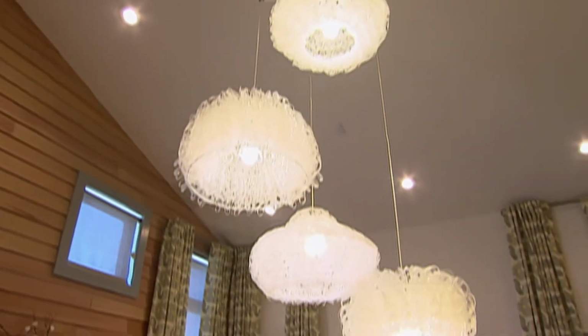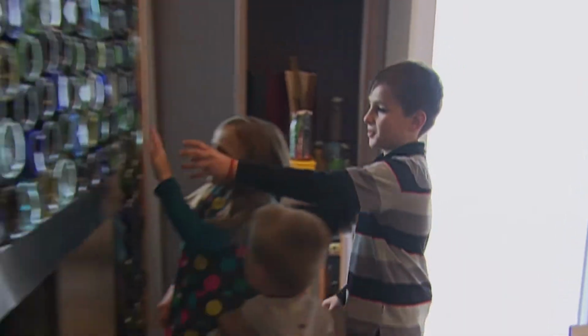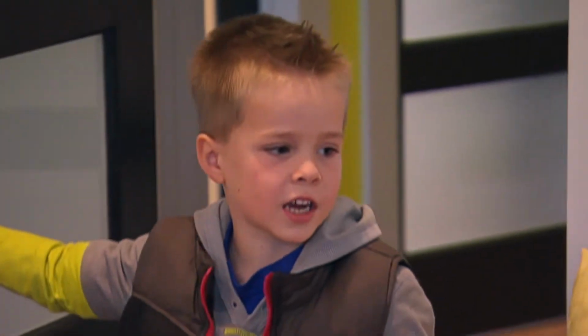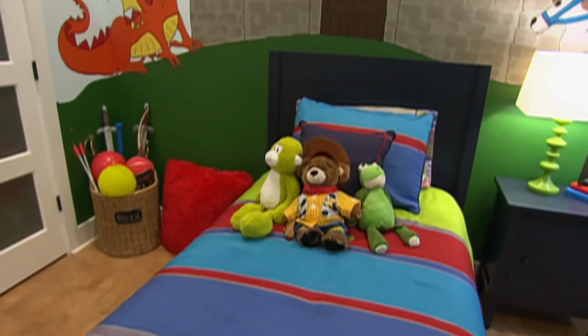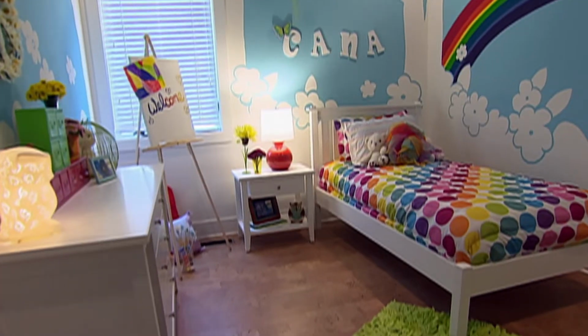Is that some art stuff? So cool. What's a tree? What? It's a tree. These are like wine bottles. What bottoms? Bottoms of glass bottles. Awesome. Ooh, you guys are awesome. Oh my gosh.